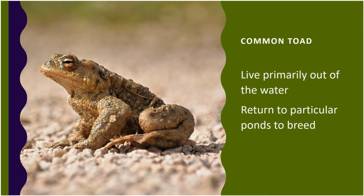Common toads are less common than frogs, much less widespread, and numbers have declined very sharply over the last few years. This is a cause for concern. They look, of course, ostensibly similar, but if you look closely, the skin is much drier. They live primarily as adults out of the water, just heading for very particular ponds to breed.